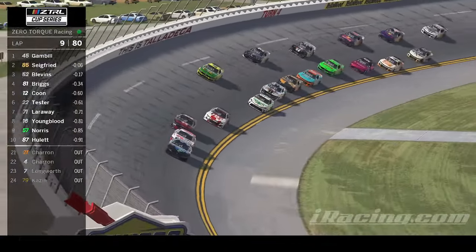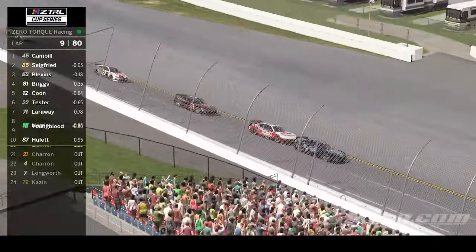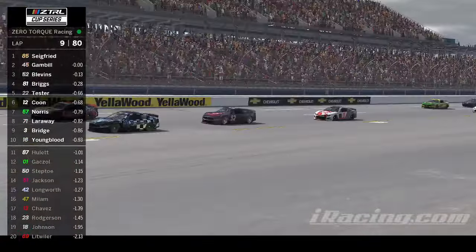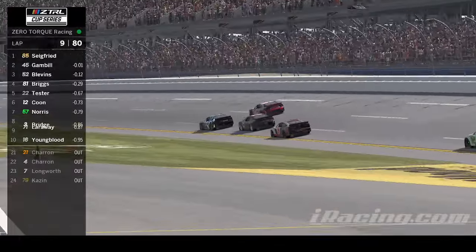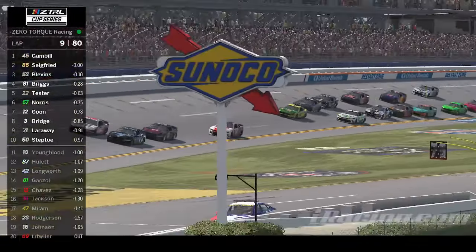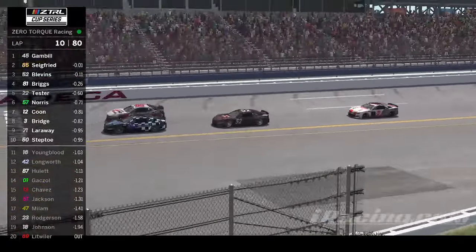And Stephen Blevins, where did the 52 come from? Up inside the top 3. What a drive through the field for him as well. Now does Blevins go with Siegfried or does he go with Gamble? We're about to see here as these top 4 start to put a gap on what is 5th.